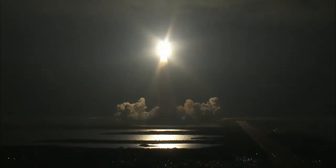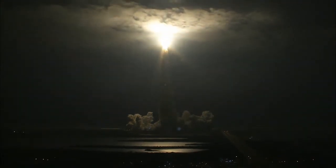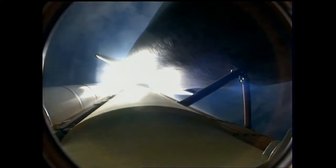Houston, Endeavour, roll program. Mission Control Houston, Endeavour's roll maneuver is complete. It's now in a heads-down position on track for its flight to the International Space Station.